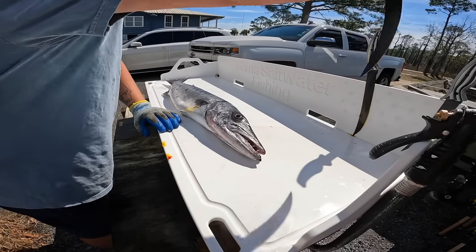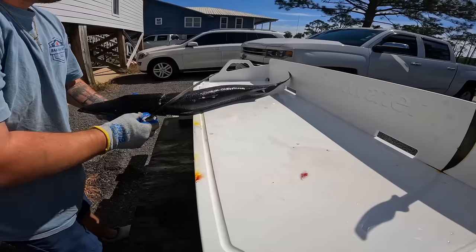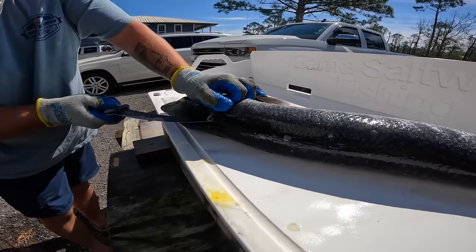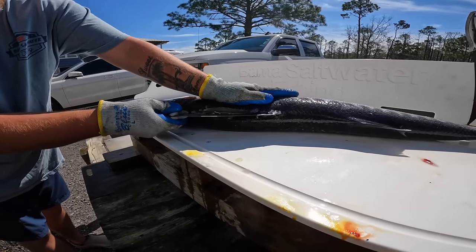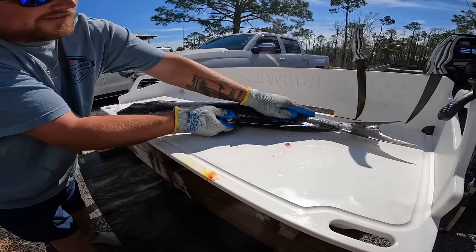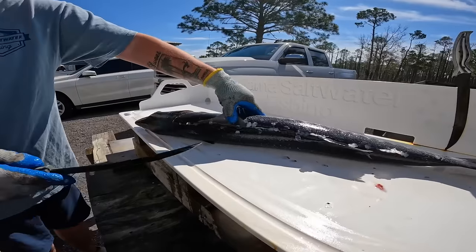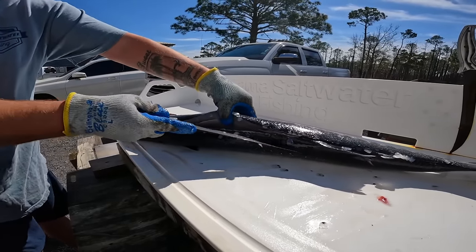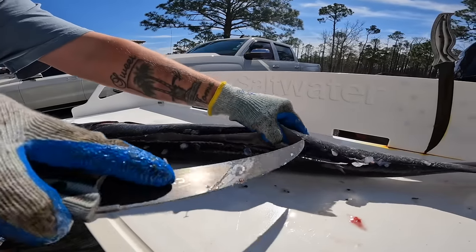And then we'll take the 9-inch plain fillet knife, flip it around, and go right along their dorsal. See, that's easy. Sharp knife makes easy work out of fish. All right, boom. Clean the scales off, and then fillet right down. Pretty easy fish to clean.